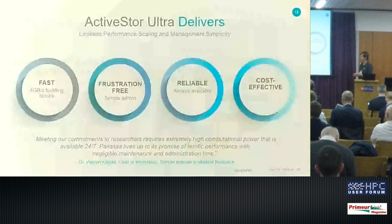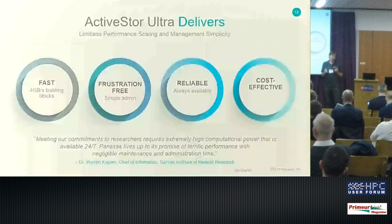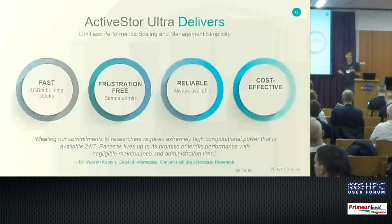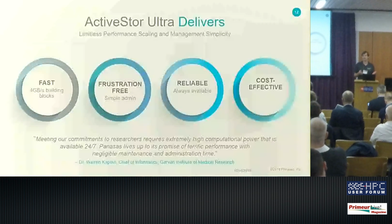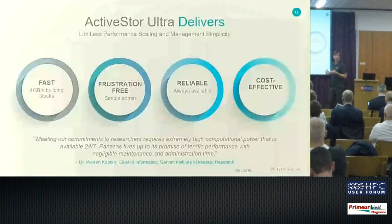So to summarize, we have fast 4 gigabyte per second building blocks, which you can just scale. As I said, we have a customer with 1,000 storage nodes today. It's frustration-free, with simple administration. We have large deployments where we only have about one full-time equivalent to administer the storage, and I'm talking about multi-petabyte HPC storage. Reliable, always available.